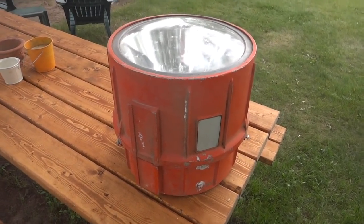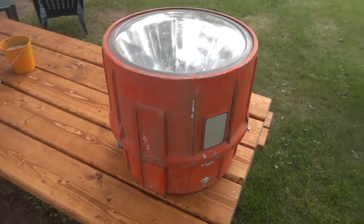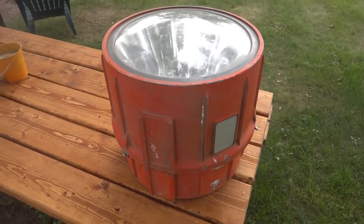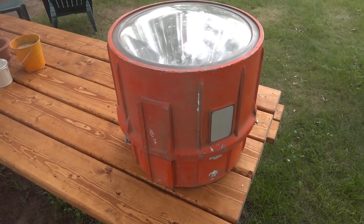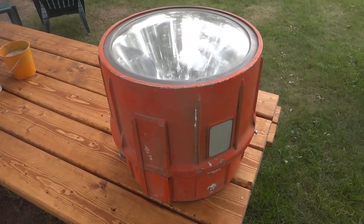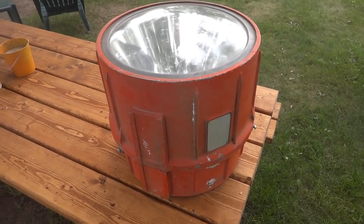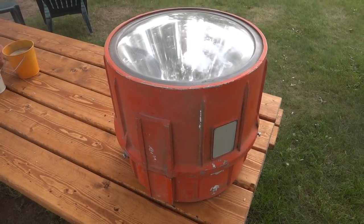Now, the story that I'm going to tell here is probably going to be all over the place, but I guess we'll start with where this thing came from. I have two of these, and they came from a local airport. My dad designs airports, and the local airport was probably getting newer lighting. And of course I have two of these.